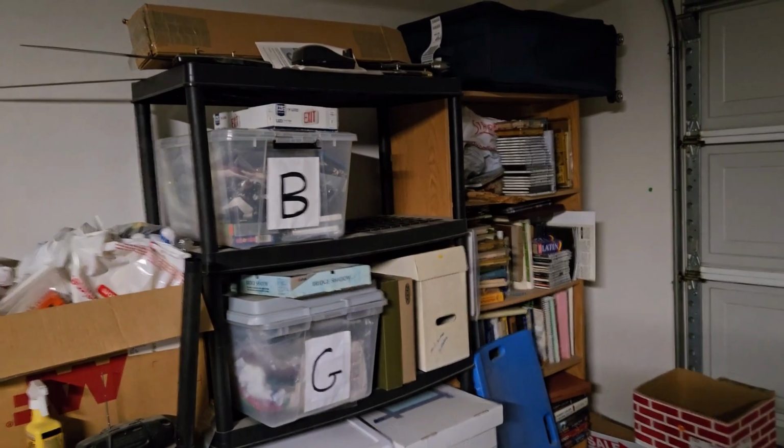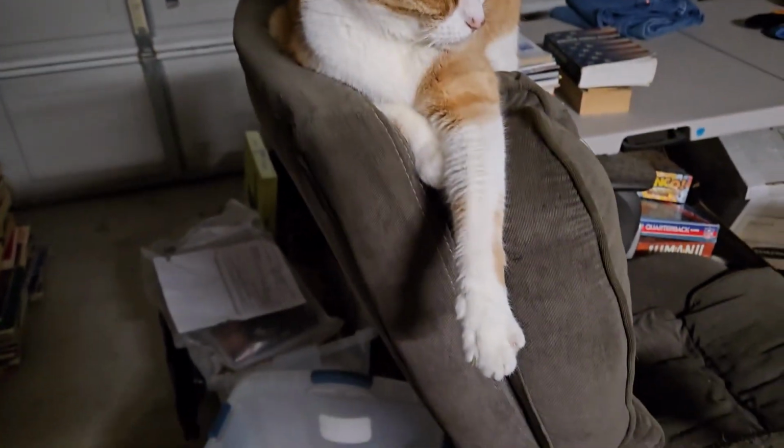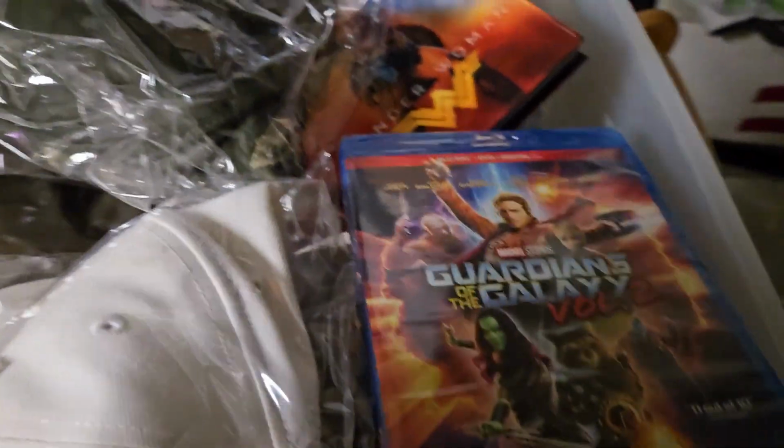I have a sale out of the C bin, which was right there. My assistant has decided he's not going to help me tonight. Rude.